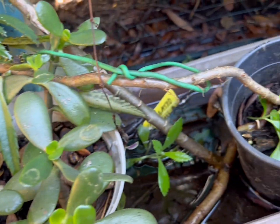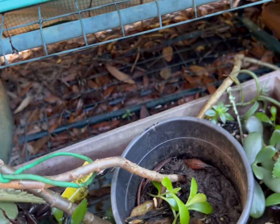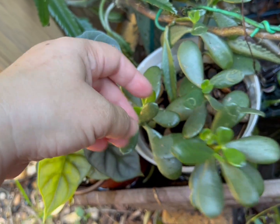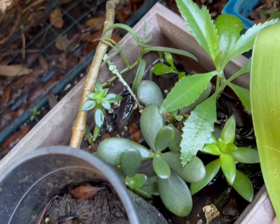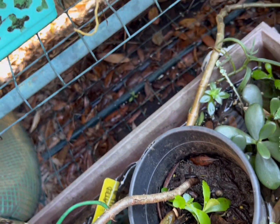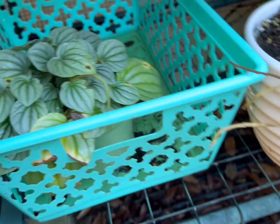And then I have a lot of babies of the jades. These are my jade, from my jade tree. It got cut, so I just put it in here and now it's growing. And then it grows more babies from my mother of millions, mother of thousands, and everything else.